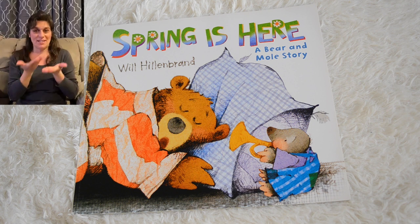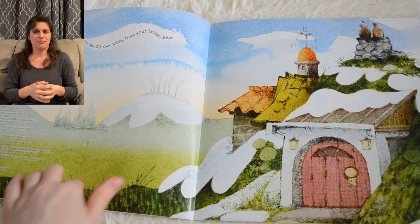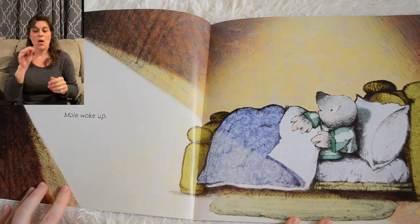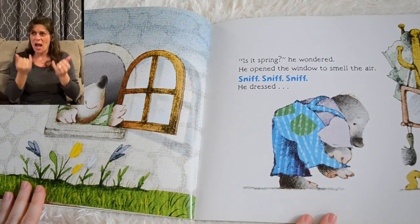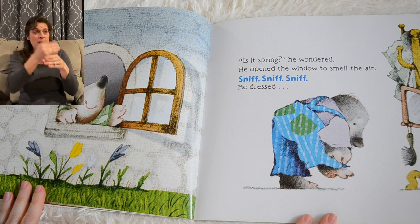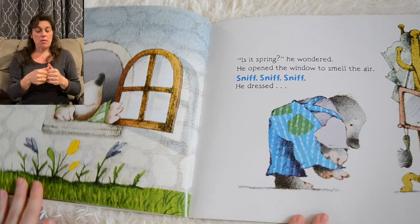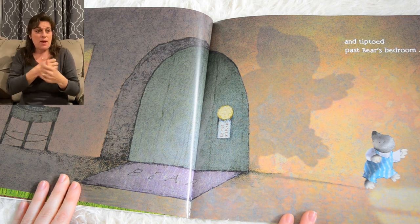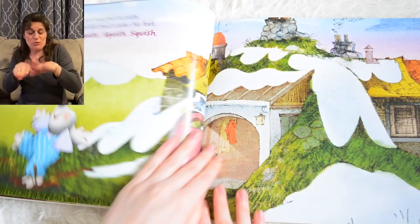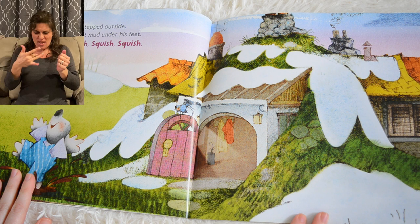Spring is here. A Bear and Mole Story, written by Will Hillenbrand. Mole woke up. Is it spring? He wondered. He opened the window to smell the air. Sniff, sniff, sniff. He dressed and tiptoed past Bear's bedroom and stepped outside.